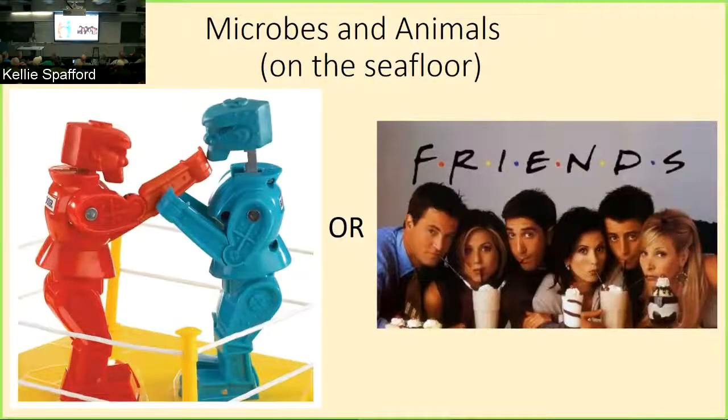Are the microbes and animals fighting for dominance of the seafloor, right? Are they trying to win it out, or are they cooperating and sharing resources in the reef structure? Can they live in peace together? So it's sort of this duality between an antagonistic relationship and a cooperative relationship. And the mechanisms behind that aren't so clear.